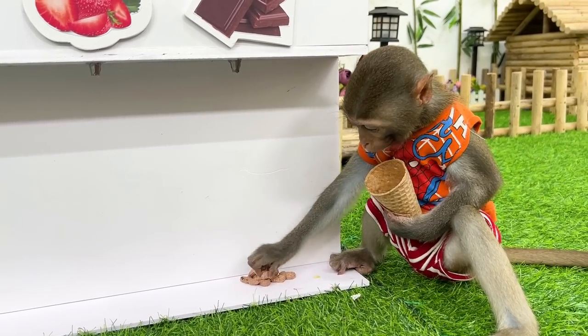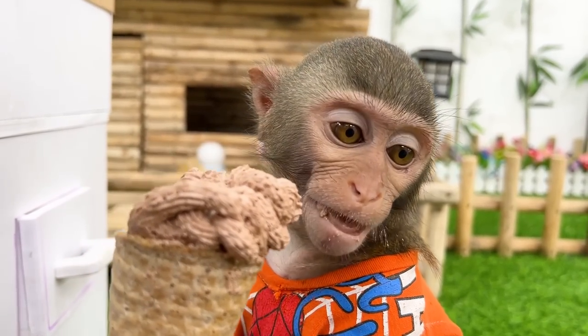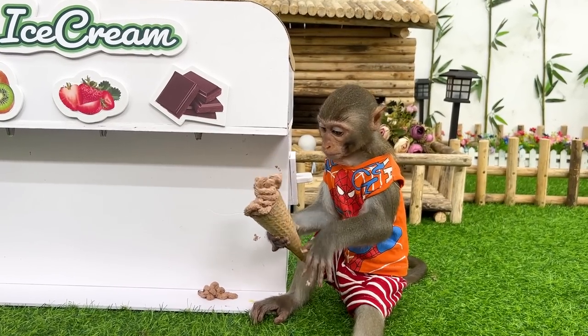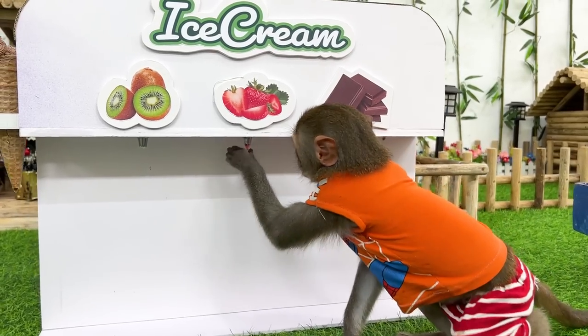Kiki used the remaining chocolate bar to store the ice cream and ate it deliciously. I want this!